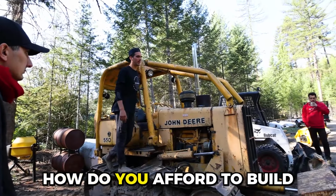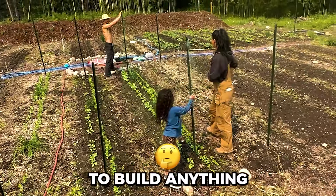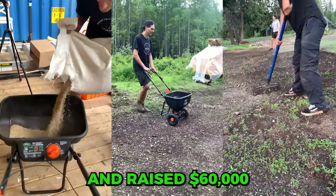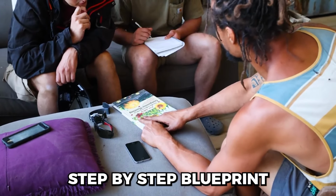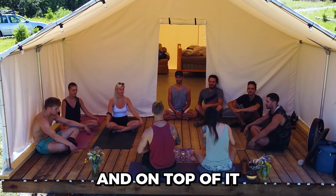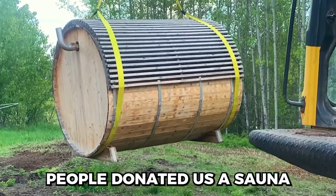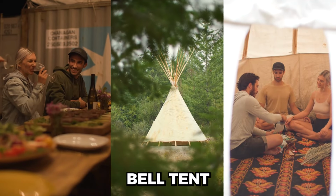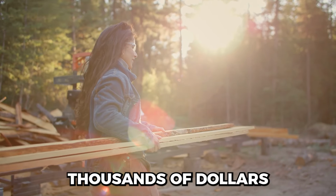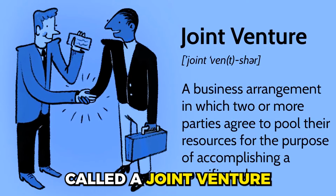Step 3, how do you afford to build your vision? Next, people think, how am I going to afford to build anything? We started with nothing and raised $60,000 with crowdfunding. You can take our step-by-step blueprint to do exactly that. And on top of it, it triggered over $50,000 worth of donations. People donated us a sauna, a teepee, a wall tent, bell tent, kitchen appliances, tens of thousands of dollars worth of building materials, or you could use something called a joint venture.